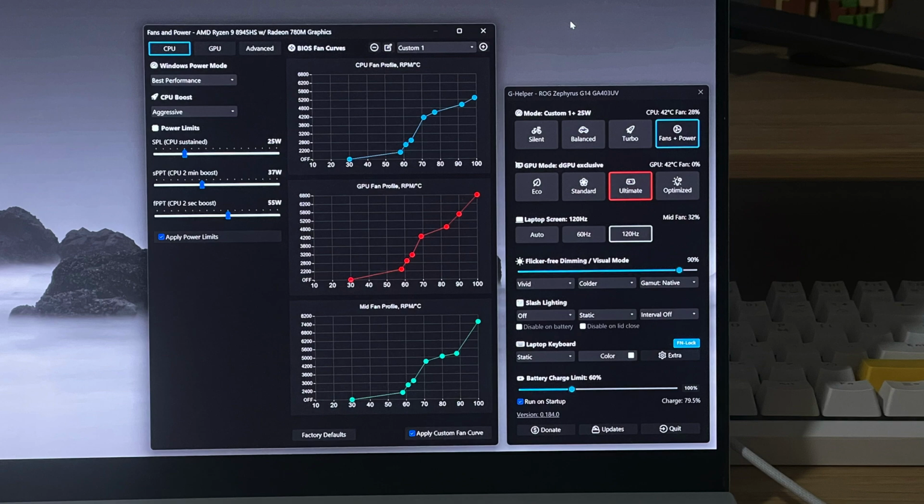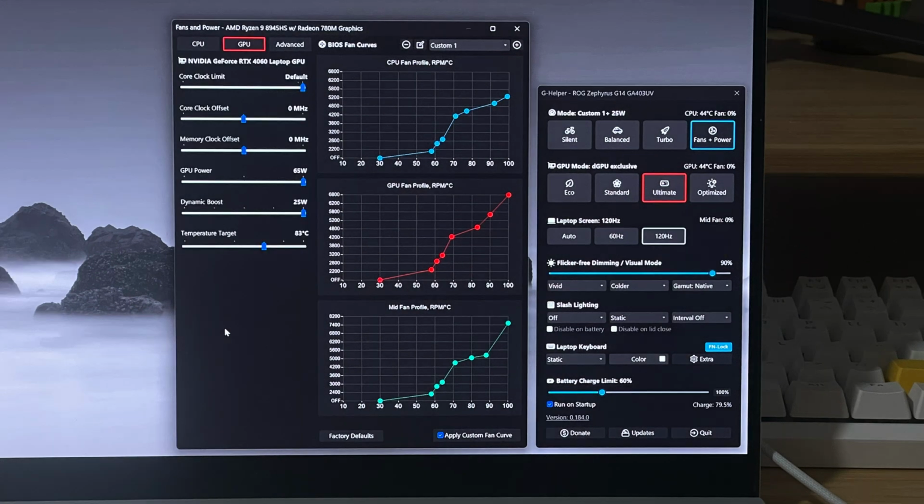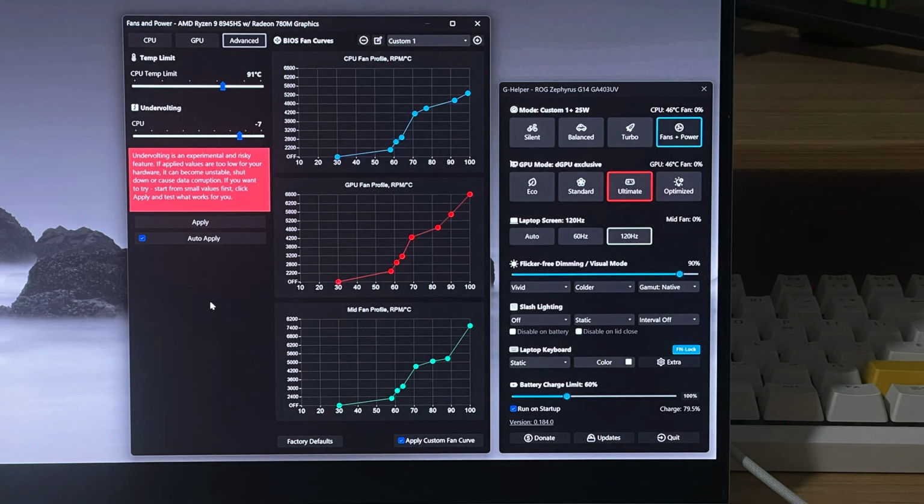I like how G Helper lets you undervolt and set custom performance profiles. I'll show how I have mine set up on the screen right now so you can see the settings that I'm using. I think this delivers a pretty good balance between performance and heat and noise.